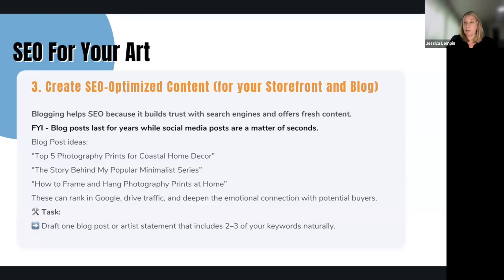But now let's go back to talking topics. So some blog post ideas. Top 5 photography prints for coastal home decor. That's a great title right now. It's summertime, right? We all have some sort of element that can work with a coastal design setup, right? Somebody has a beautiful home, they want to enhance it. It's the summertime, they have guests coming. This is a time where people are transitioning. So create the blog post that talks about your coastal styling decor.